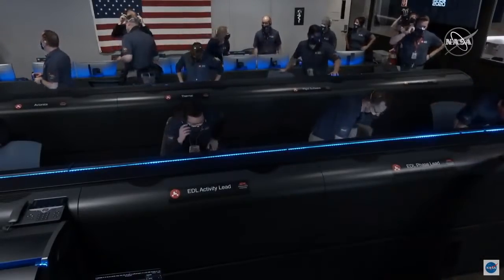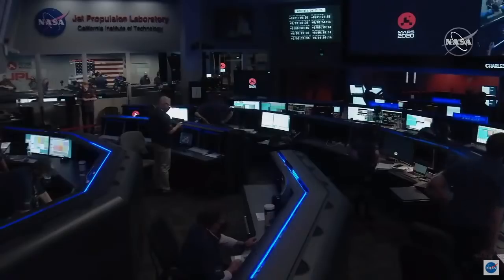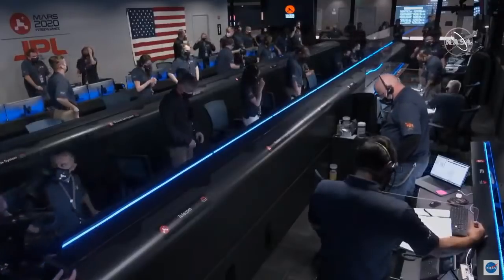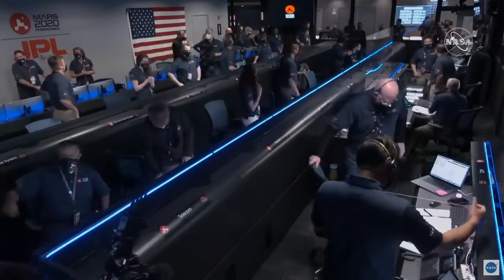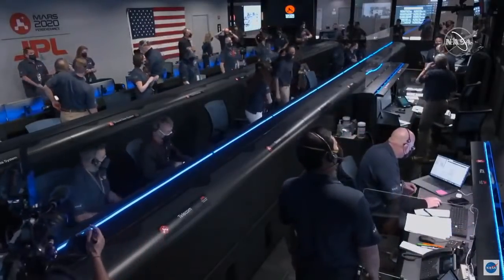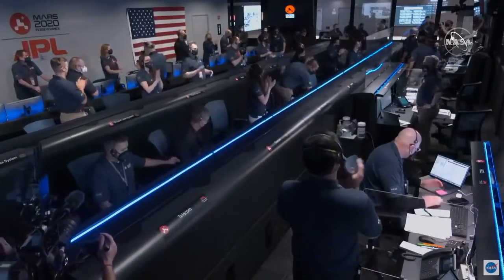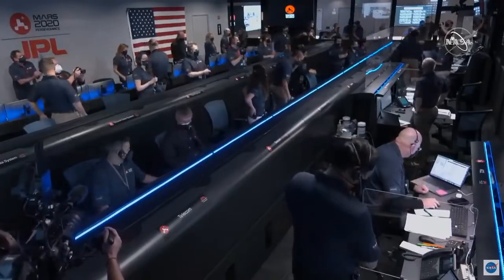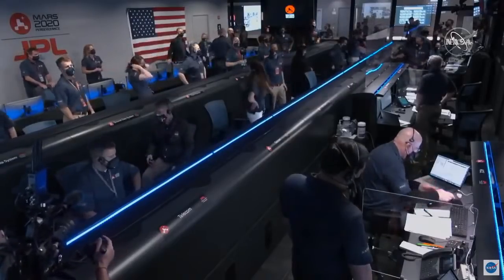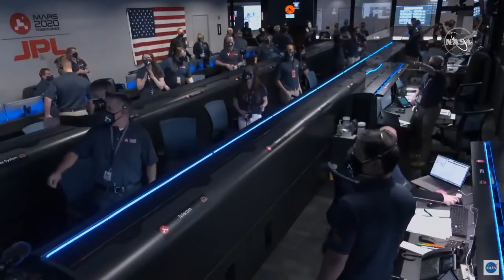OL3, OL1, you have what you need? OL3, I have what I need. Flight, we have seen the completion of EDL. Copy. That is as expected. MRO is still seeing a strong signal from the lander. Flight, this is OL3. I am ready to share. OL3, you are go. All stations, stand by for the images.